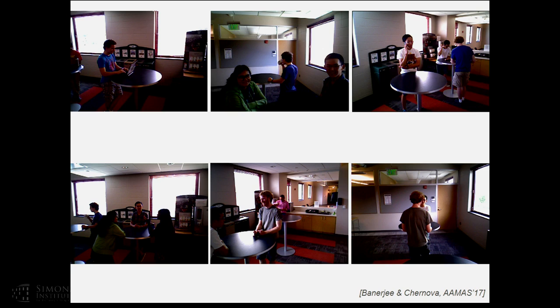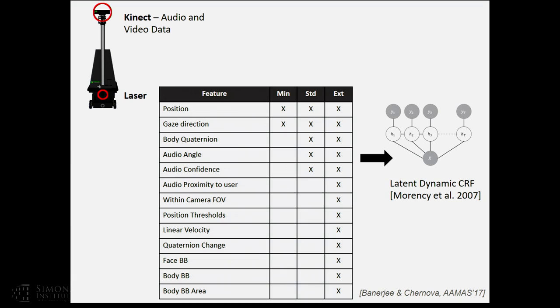But in many ways, we look at not just their location, but some of the other social cues to pick up on their interruptibility. And we want to give the robot the same ability. So what we did was we took a robot that has a Kinect and a laser. We coded up a whole bunch of features that we can detect autonomously from the robot: the position of the robot and of the human, their face direction, gaze direction, whether they're talking, whether there's audio coming from their vicinity, things like that.